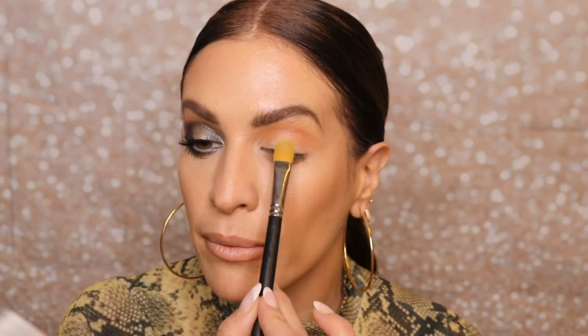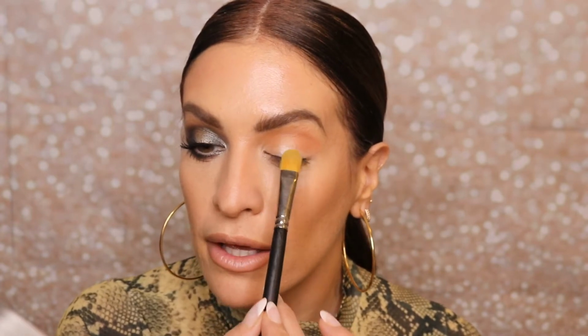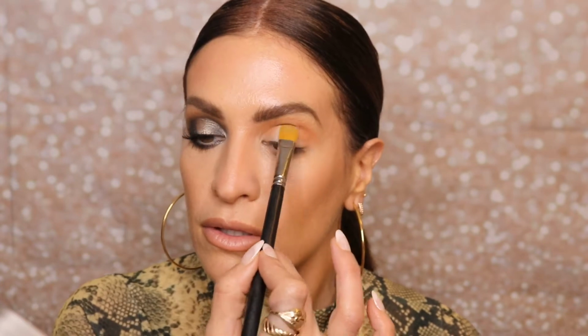The next step that I'm gonna do is I'm gonna use Dragon and White Raven. So it's like a light green and then a frosty white. I'm gonna tap it right in the center. This is gonna be your starting point for all of our shadows. Right in the center of the eye. That's what's gonna give that really nice pop in the center.